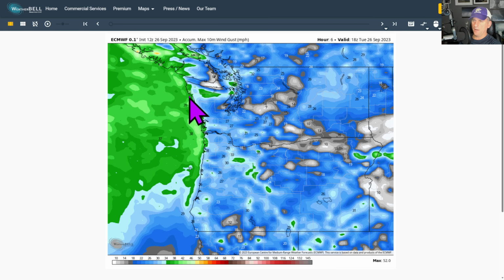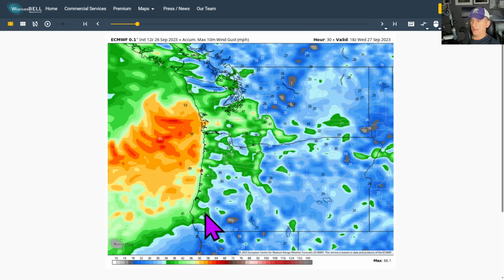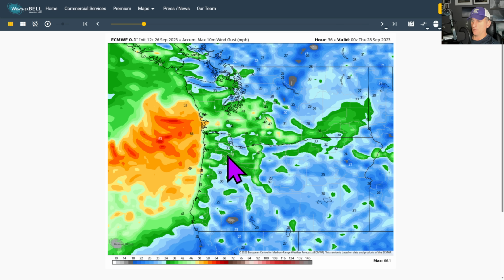This is the European peak wind gust. If we go through tomorrow morning, again, the worst of it is probably right offshore here, but you can't rule out 50 plus mile per hour gusts all the way down the Oregon coast. And then you can see that wind extend inland towards Seattle, maybe a gust up towards 40, but you can see Olympia, Tacoma in the low 40s here as well, and some higher terrain across some of southwest Washington could get gusts in excess of 50 miles per hour as well.